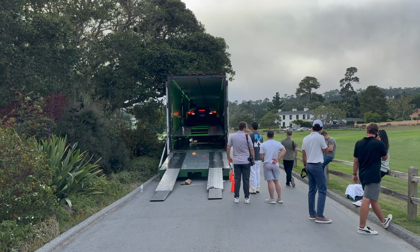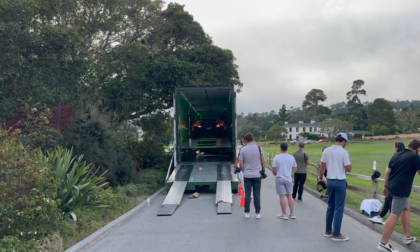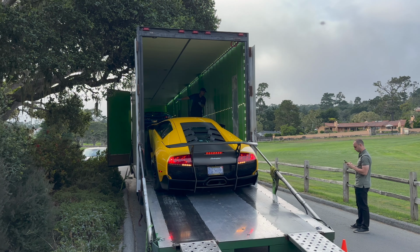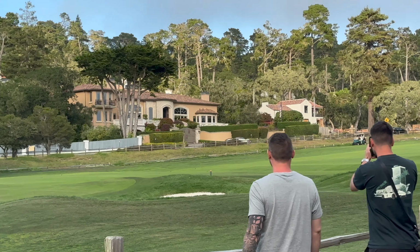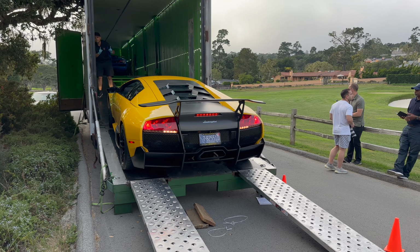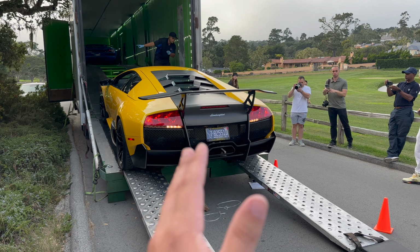Mercy SV is coming out of the trailer, and I think there's a Diablo in front of it. But yeah, yellow Mercy SV. VT up there. Oh, Zonda. Zonda. And the Mercy SV. Welcome to Car Week. So freaking sick. They're so rare, the SVs. This one's yellow with little writing, so there's a small chance this is an ex-Toronto car. There used to be one in Toronto identical to this.